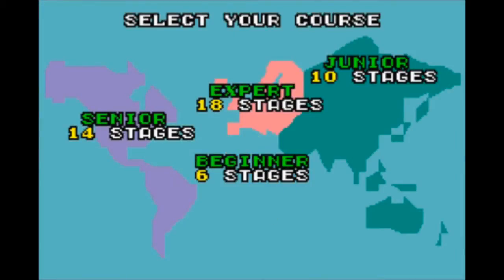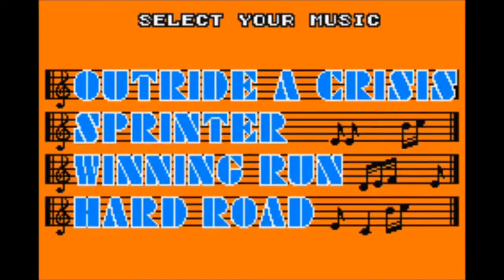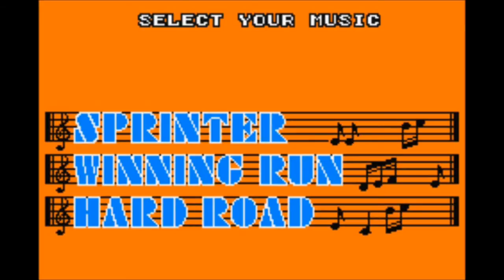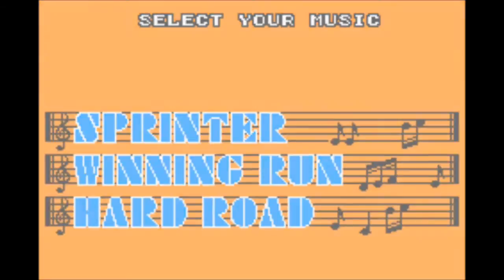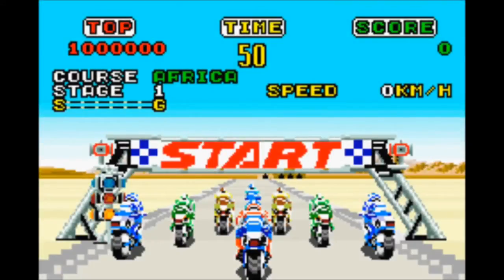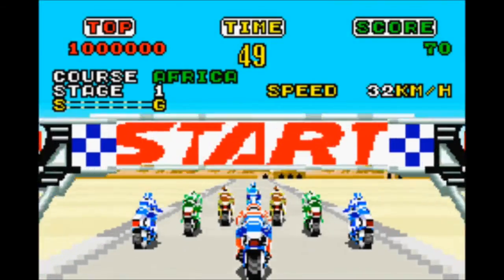Now we have a choice between beginner, junior, expert and senior. This is a motorbiking game if you were unaware. So four great tunes to choose from. I've already reviewed this on the Amiga, but I wasn't overly impressed. So bear in mind this is a handheld, although it came out later in 2003. Let's see how we go.